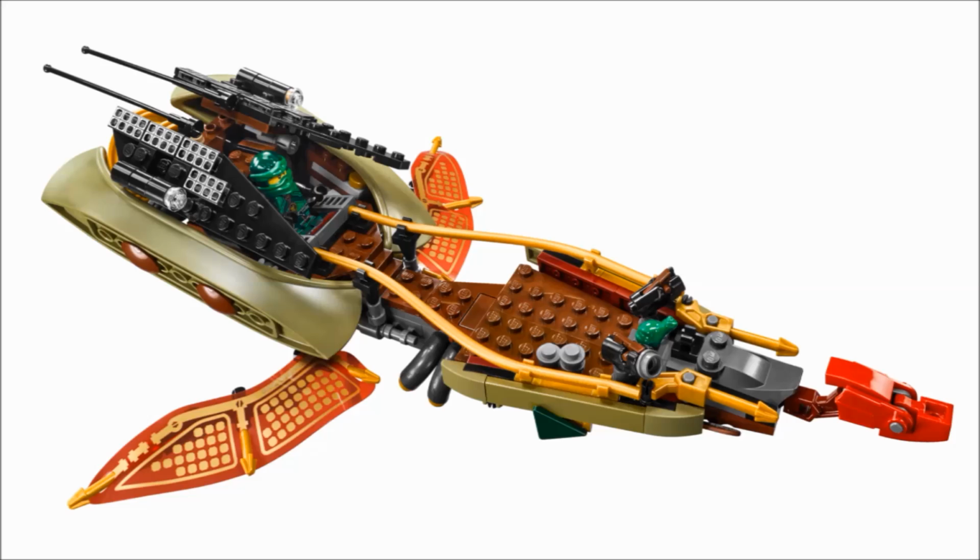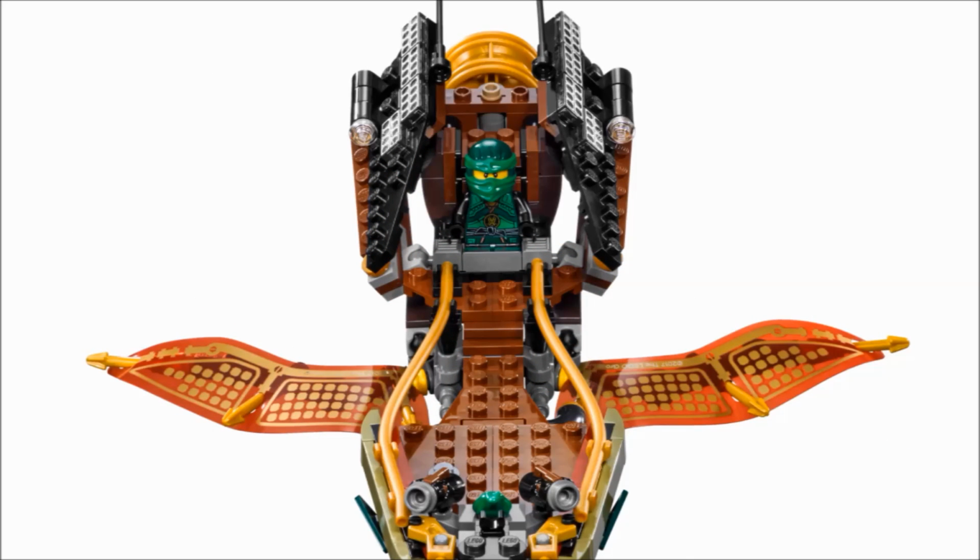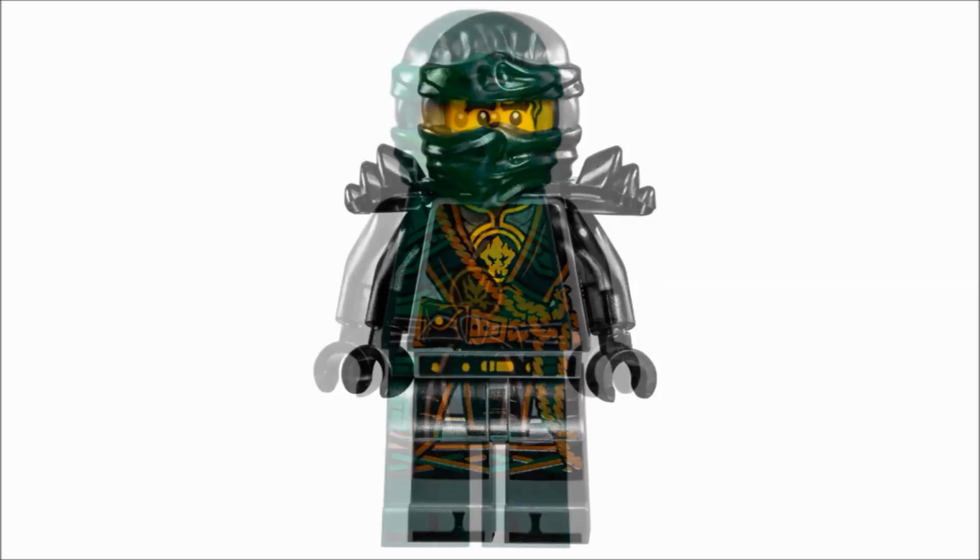I hope it's no more than $30. While I want this set, the size may make me hold back on it. Being one of two Hands of Time Ninjago sets that I have interest in buying, I do appreciate that it at least includes new Cole and Lloyd minifigures.